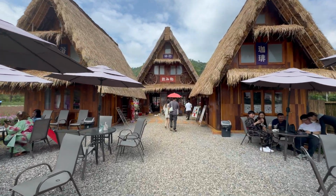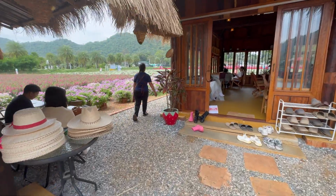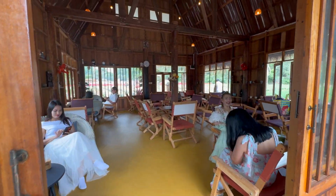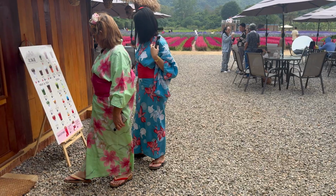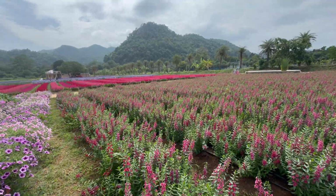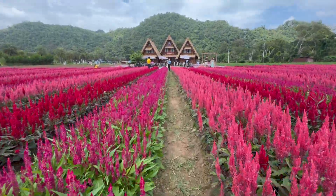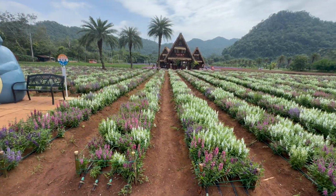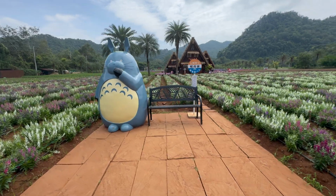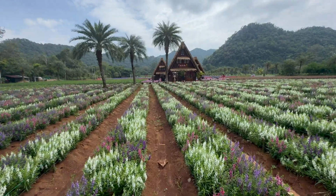In the center of the garden area, there's these classic Japanese buildings that sell clothing. There's also a cafe that serves tea as well as classic Japanese fruit juices and smoothies, and there's seating inside as well as outside. You can see here some great kimono wear. There's beautiful flowers in every direction. You really just have to find the color that best suits you and enjoy snapping away and taking pictures. And you'll also find some cute Japanese statues and sculptures based on classic anime. It's a really fun place if the sun is out.